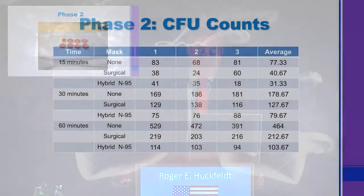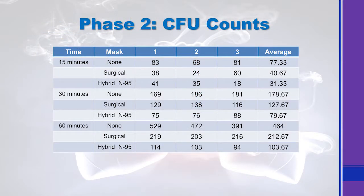And here's what we found. You can see the raw data there in front of you, but if you just go to the far side under the average, you can see that at 15 minutes, there's a big drop. At 30 minutes, there's a bigger drop. And at 60 minutes, there's a huge drop of how many bacteria land in what would have been the open abdomen. No mask at all, 464 colonies on average. Surgical mask, cut it in half. But wearing an N95 mask, they had less than 1/4 of the number of potentially harmful, nasty bacteria coming out of my mouth and landing into their abdomen.